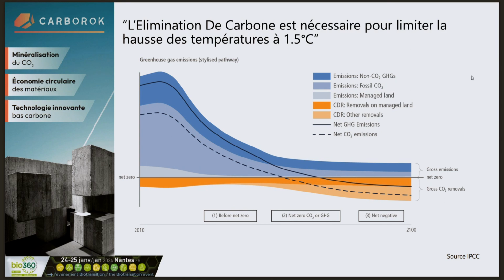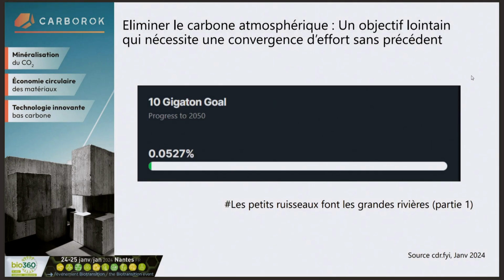I think you all know this graph, so I will skip. One point which is maybe interesting to mention is that the road to the 10 gigaton goal is a very long road. We have up to 2050, but I think we're already late. The key point is that, as we say, les petits ruisseaux font les grandes rivières, so we need a lot of combined efforts to reach that goal, and it will not be only one technology or one supplier. Probably with many more technologies and many more suppliers, we're still short on solutions to match this target. Anyway, it should not be a reason to stop working on it.